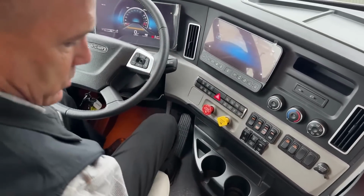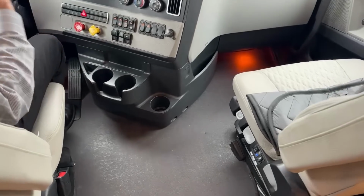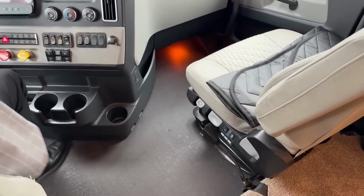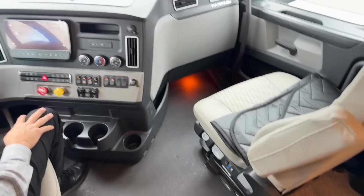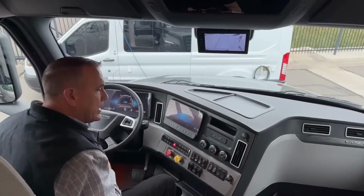And we also have these crazy air ride seats on top of an air ride cab. So this one's just going to be the ultimate in comfort, the ultimate in power, visibility. It is the granddaddy of all Newmar Super Cs, and if you haven't seen it, you need to come down.